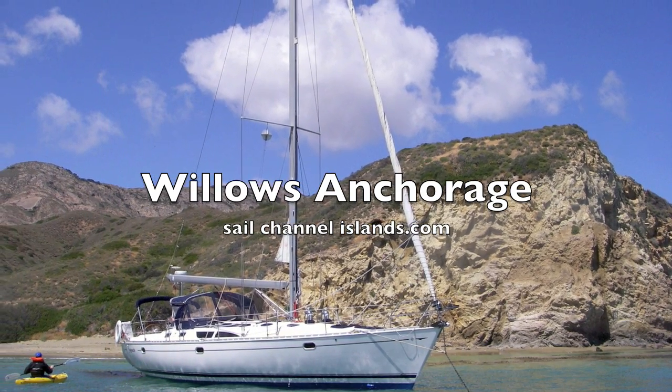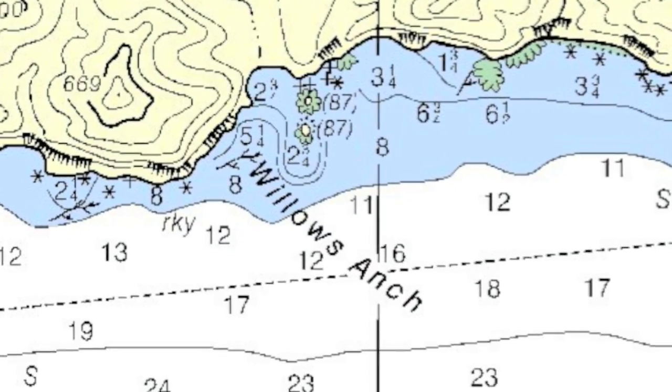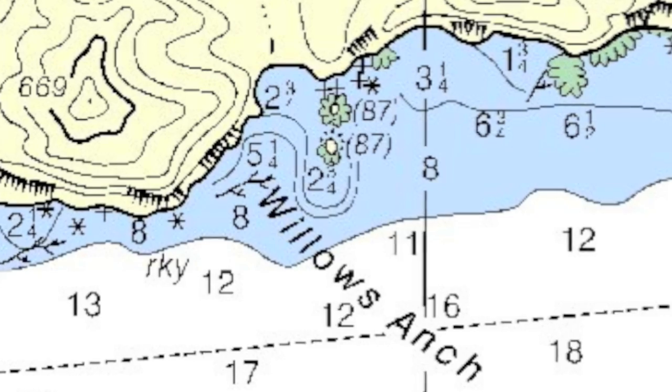We're going to Willows Anchorage today. Willows is a picturesque anchorage on the south shore of Santa Cruz Island. It's well protected from the north and west, but can be hazardous if wind or swell come out of the south or east. There are actually three anchoring grounds here.